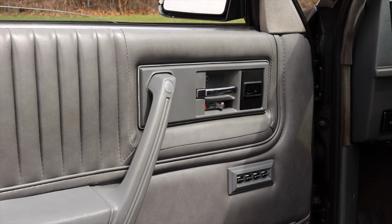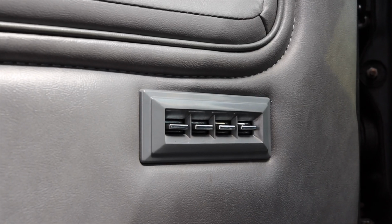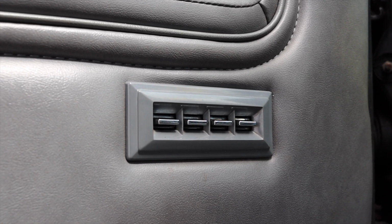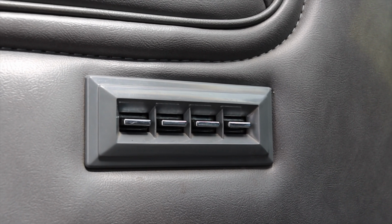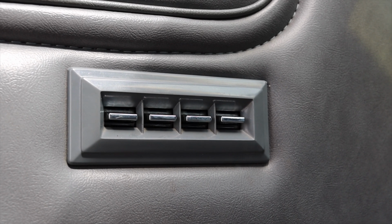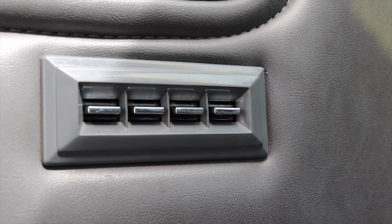Moving on to the door, up at the top, I do have my power locks, which is very nice. But then I also have the window switches. The window switches are unlabeled and they go in a strange pattern. All the way off to the left is the driver's side front, then it goes passenger front, then driver's side rear, then passenger rear. Very interesting setup from Cadillac there.